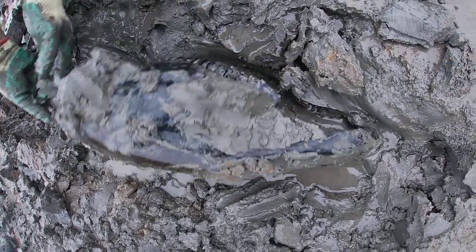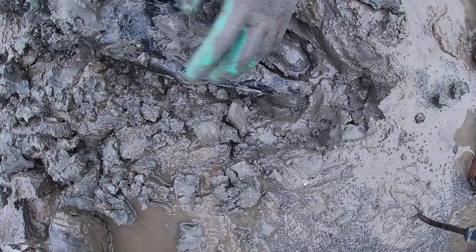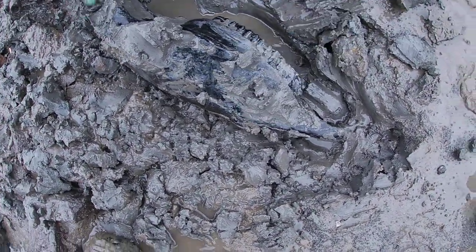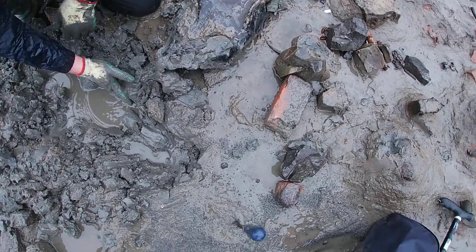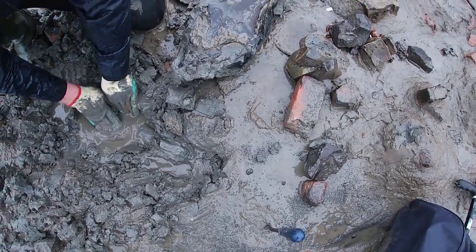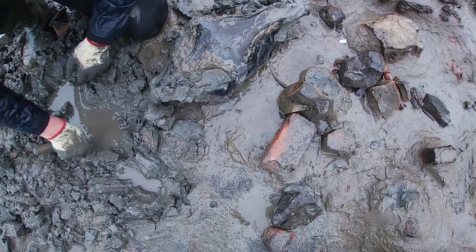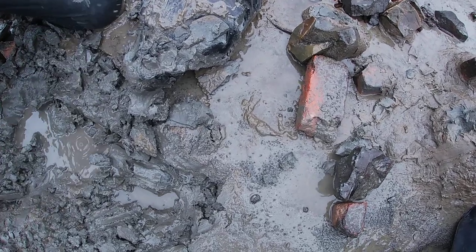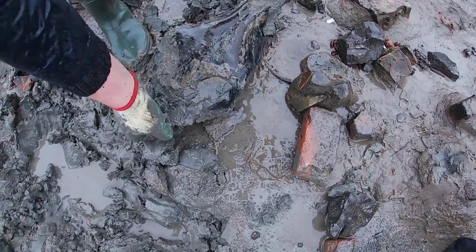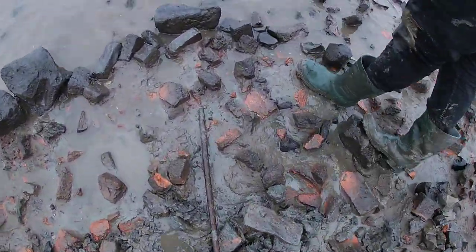I see some movement. Well, wow. Whoa. It's a horse, man. Impossible. How old will that be? There's no lower jaw. Great, man.